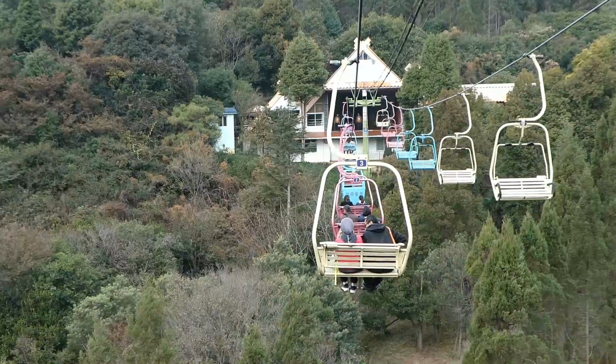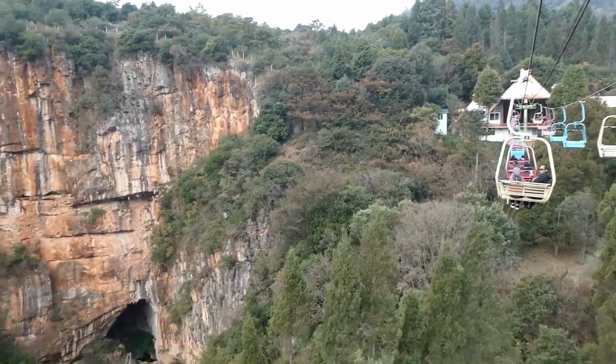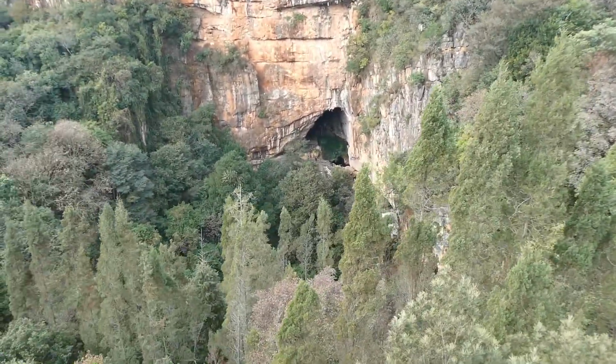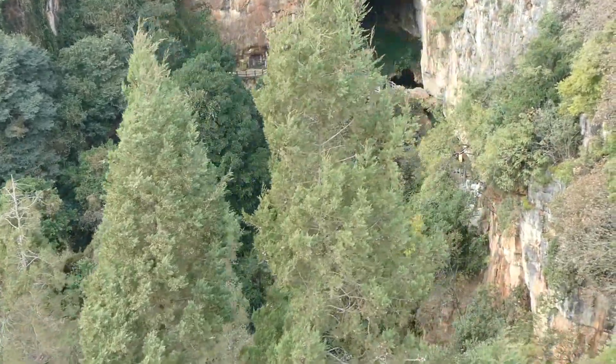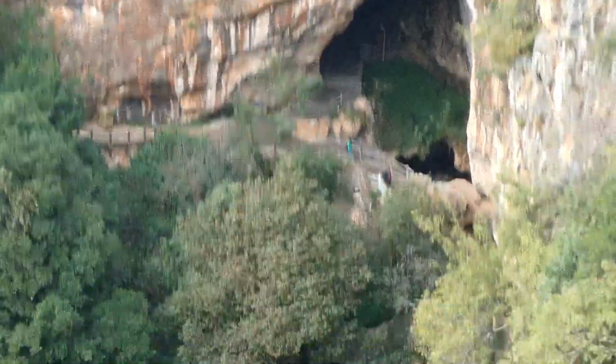I see the cave. I mean, this is where we were last time. See over there. So you can see all the mountains and stuff.